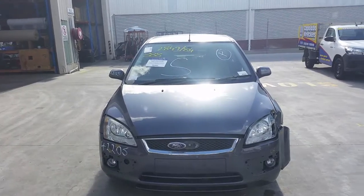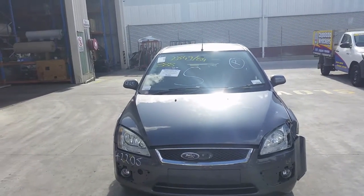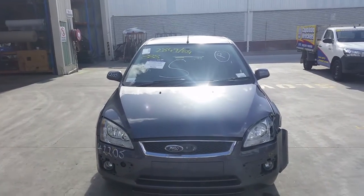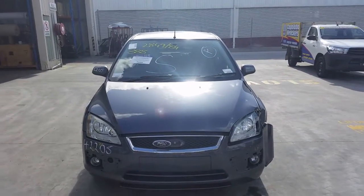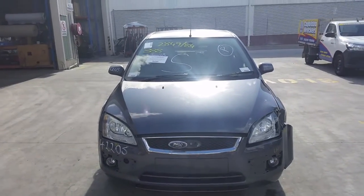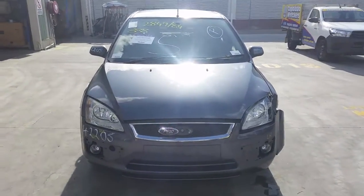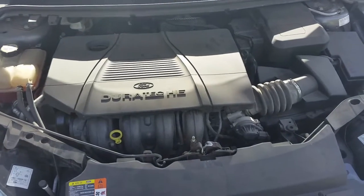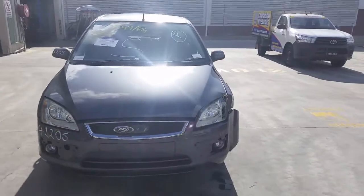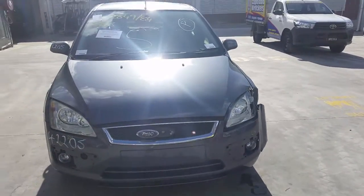Our phone number is 0738481382, and today we have a 2007 Ford Focus Ghia Sedan, stock reference number 3949. This shape runs from the 6th month 2005 through to the 5th month 2007. It has a 2-litre 4-cylinder petrol engine backed by an automatic front-wheel drive transmission. This vehicle has sustained damage in the left-hand front and the rear.